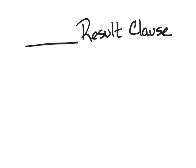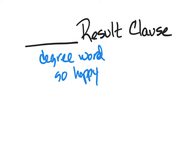Oh, and since we're talking about that route in 6.1, we should probably talk a little bit of grammar. Okay, you have learned what a result clause is, where you have a degree word like so, whatever, a degree word. For example, Mrs. Hahn was so happy, and then your result clause. The degree word is so, and the result clause has ut plus a subjunctive and talks about what happened as a result of the first part of the sentence. So, Mrs. Hahn was so happy that she canceled the final exam. That would be a result clause.